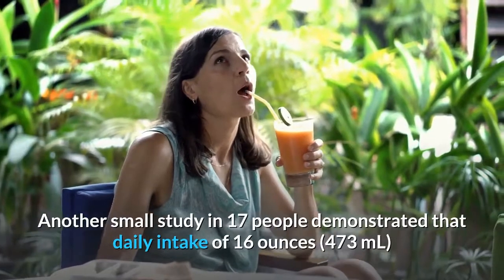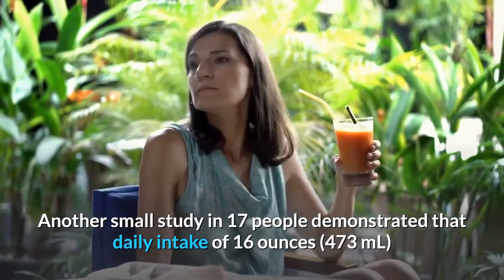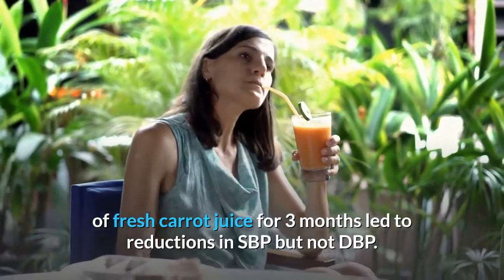Another small study in 17 people demonstrated that daily intake of 16 ounces (473 milliliters) of fresh carrot juice for 3 months led to reductions in SBP but not DBP.